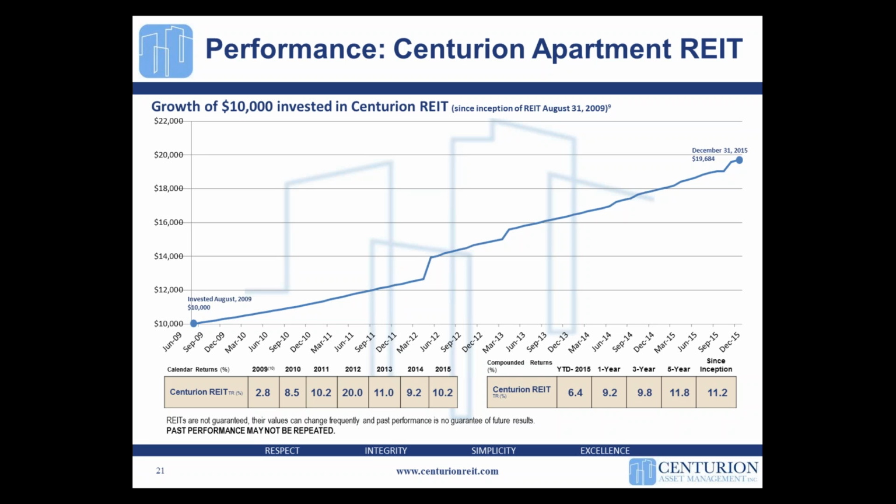So this chart illustrates the performance of the REIT. As you can see, very strong numbers since we converted from a limited partnership in 2009. As I mentioned before, our returns in the REIT are a combination of both income and growth. So again, if we can target a yield close to 7% and grow our unit price between 2 to 5, you're going to have, I think, a positive experience with Centurion.